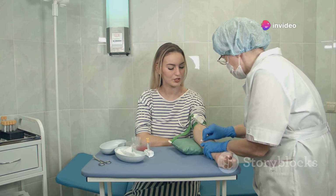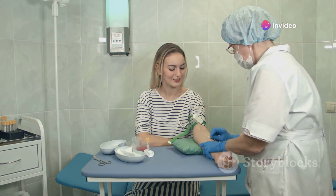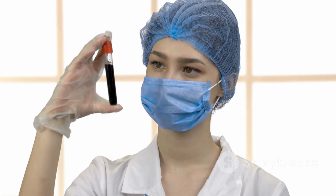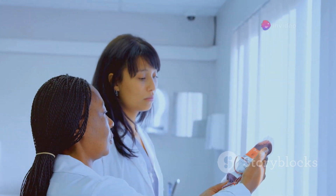Regular monitoring is essential while on ART. Continuous checkups help ensure the treatment is working effectively. This includes regular blood tests to measure viral load and CD4 cell count. These tests provide critical information about the patient's health.